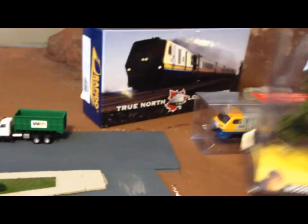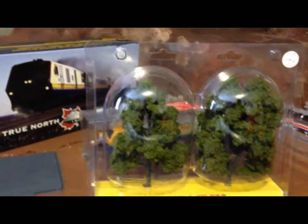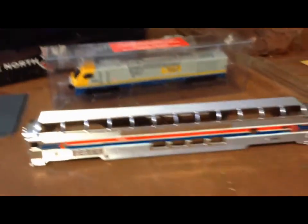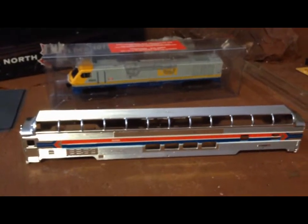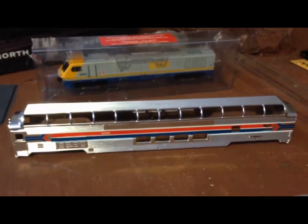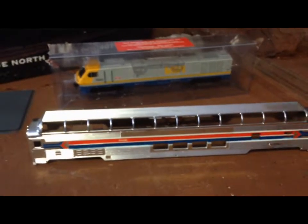Also, from the train shop, I managed to pick up these trees here. They were $12. I thought that was a pretty good deal. And off Kijiji, I picked up this passenger car. It's an Amtrak, picked up for $10. I'm gonna repaint it and decal it to Veer Rail. I'm thinking something about the same colors as the business class colors. Won't say business class, but just the colors. So that's something I'm gonna work on.